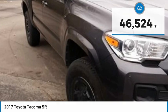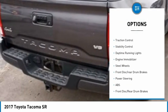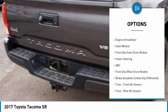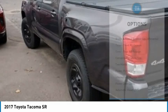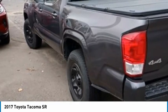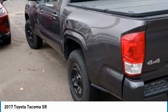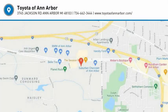Here are some of this vehicle's great options: sliding rear window, four-wheel drive, tire pressure monitor, brake assist, traction control, stability control, daytime running lights, engine immobilizer, steel wheels, front disc rear drum brakes. Searching for a dependable vehicle that looks great too? You found it, so stop in today.